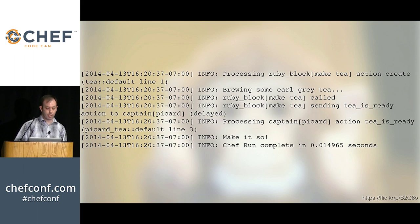The make tea action create still runs. In my attributes, I went ahead and overrode it so that it's Earl Grey tea. And then I also have the Captain Picard resource notification that happens, and you can see the make it so. And my Chef run now runs in milliseconds rather than seconds.